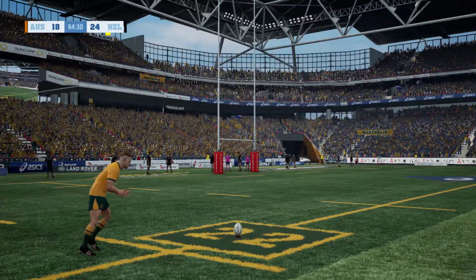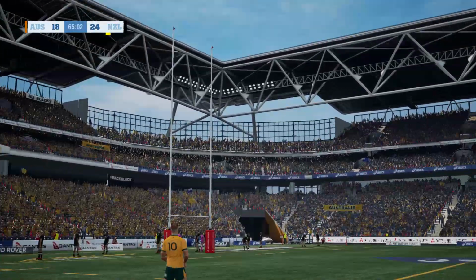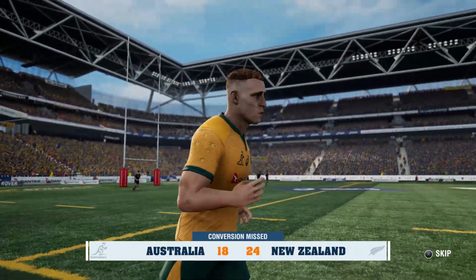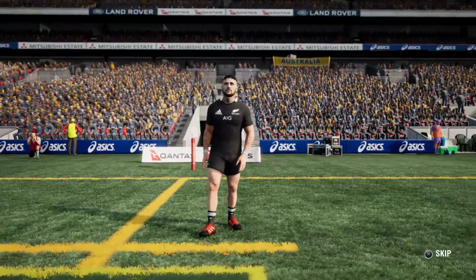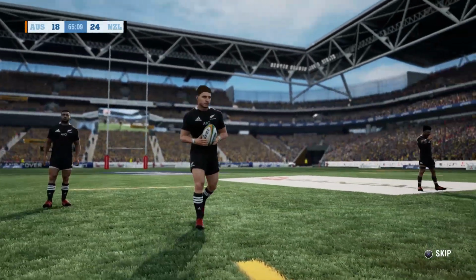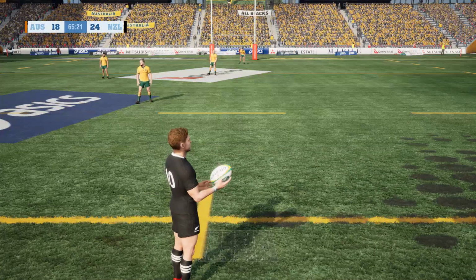Here is Hodge to make it 24-20. Reece Hodge, he's blasted that wide as well. So that was a crucial time to get those 2 points. 24-18. The lead is 6, requires a converted try, and boy, oh boy, Perenara's been off the field, it seems like forever. He trots his way back on. 15 to play. It is 15 on 15 for the remainder of this one, hopefully.